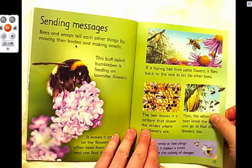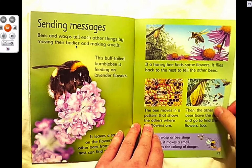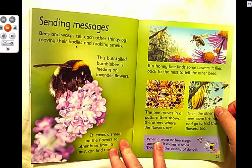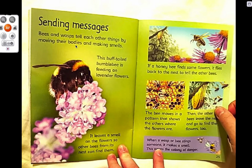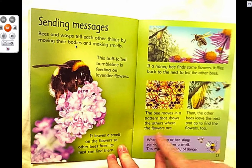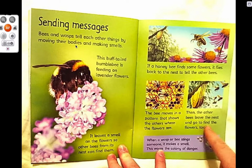Sending messages. Bees and wasps tell each other things by moving their bodies and making smells. This buff-tailed bumblebee is feeding on lavender flowers. It leaves a smell on the flowers so other bees from its nest can find them. If a honeybee finds some flowers, it flies back to the nest to tell the other bees. The bees move in a pattern that shows the others where the flowers are. Then the other bees leave the nest and go to find the flowers too.